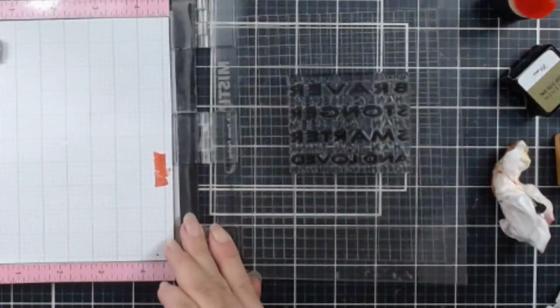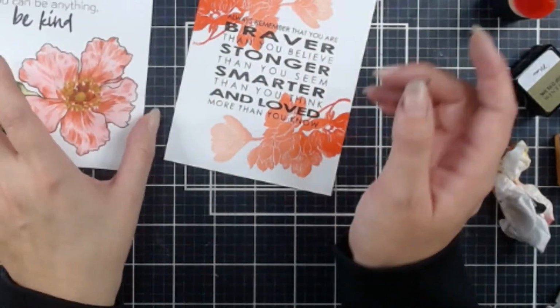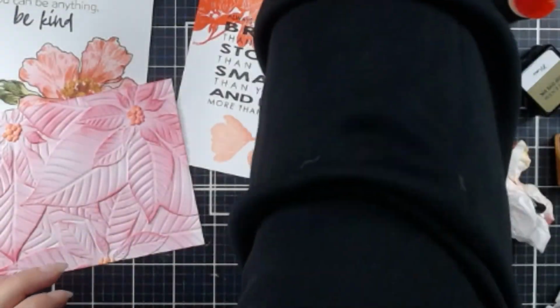So we managed to make 3 cards and a panel today. So we have a little panel here.